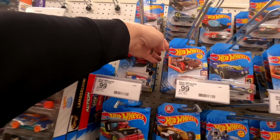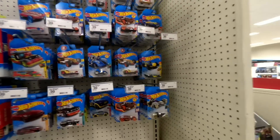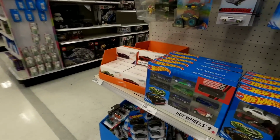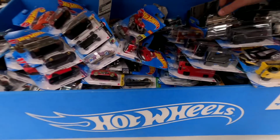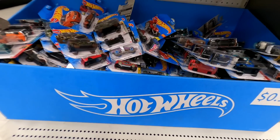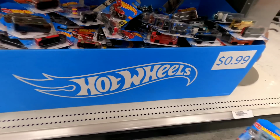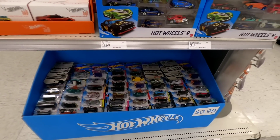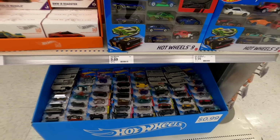So really not seeing too much on the pegs, so I'm gonna go back over to that bin. Go through the bin, see if we can find anything good over there. I don't see anything for rail riders or anything. It's looking fairly decent. There's a 22B. Alrighty, so pretty fresh dump. No gassers, no C8s, no GT40s. So we'll go ahead and move on.